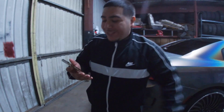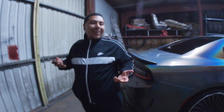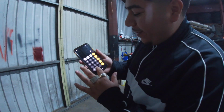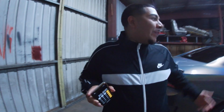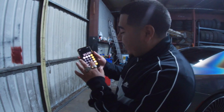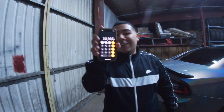The front bumper was, I believe, like $499. So let's add $490. What is this? 500. 500 for the front bumper. That's at $20,200. The hood was $699. We're gonna do 700. That puts us at $20,900.